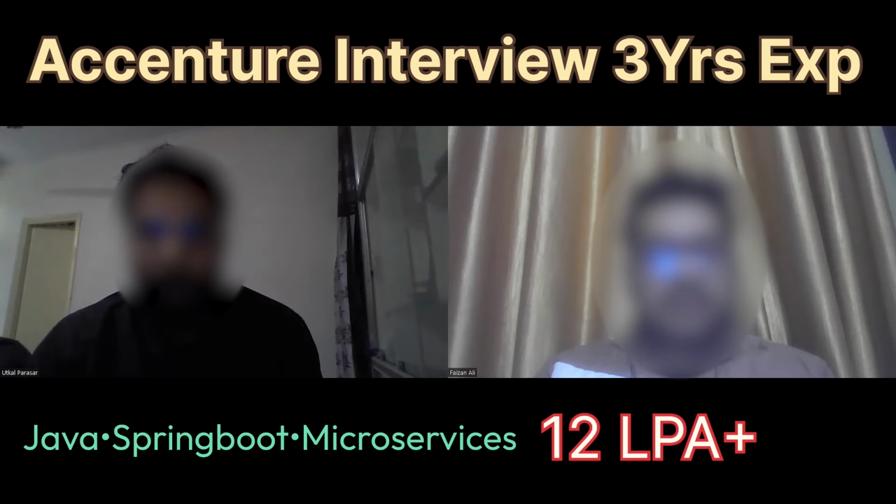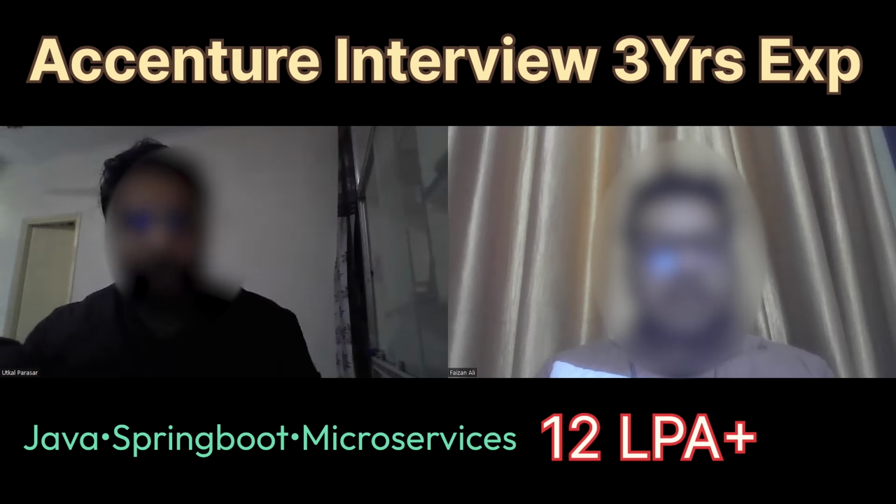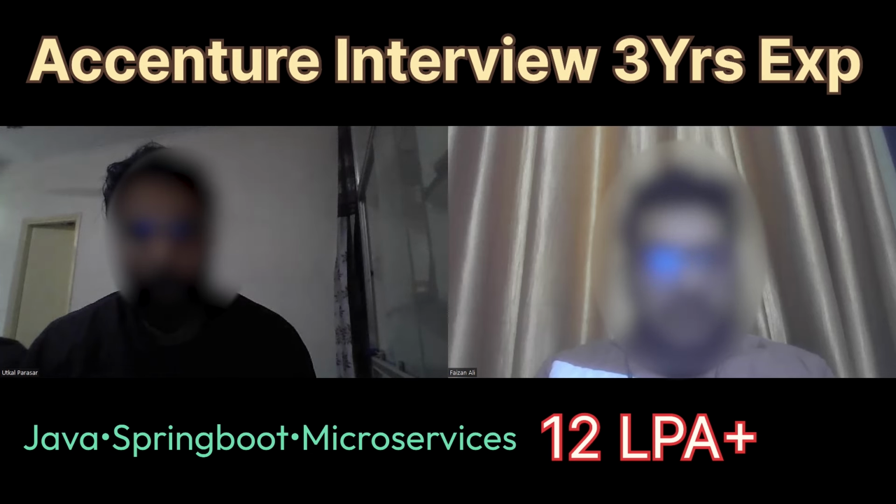What is the role of the @SpringBootApplication annotation in a Spring Boot application? Basically, this is the starting annotation to run any Spring Boot application, and it's a convenience annotation in Spring Boot. It combines three annotations: @Configuration, @EnableAutoConfiguration, and @ComponentScan. It's essential for starting up the Spring application context.